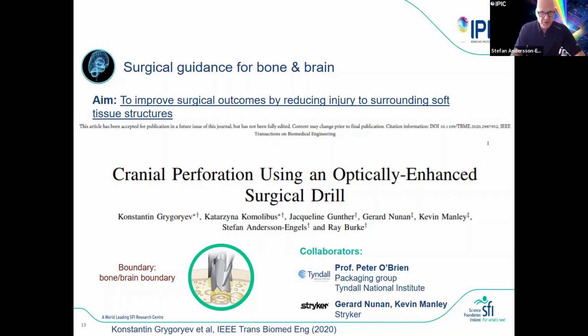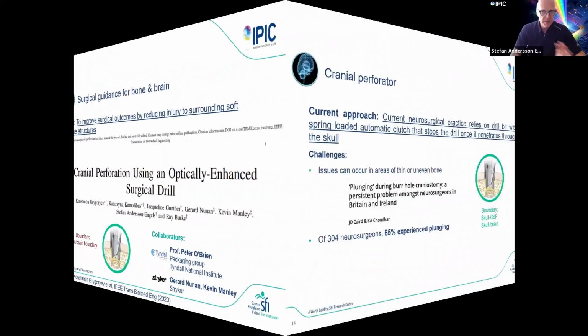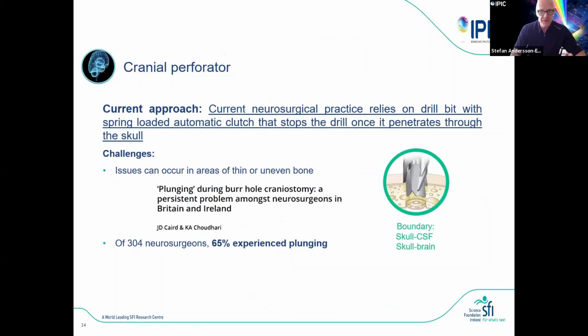But what I will start with is that drilling procedure. When you drill into the skull, you would obviously like the drill to stop before it plunges into the brain. This is typically not a problem, but an examination shows that two thirds of all surgeons have experienced plunging into the brain with that drill.